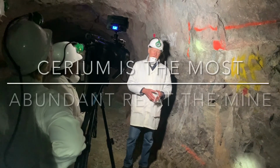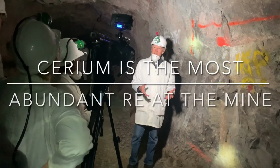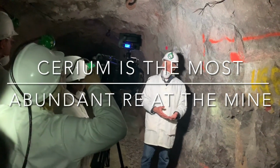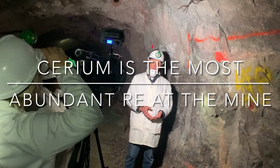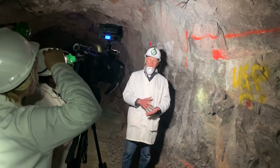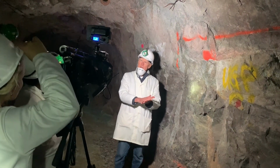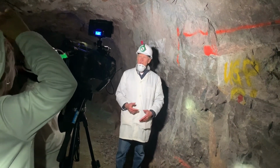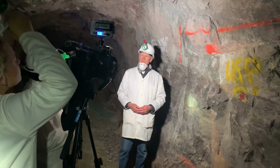Cerium is very cheap, $2 a kilo. So not all rare earths are rare, some are quite abundant, but cerium is the most abundant of all. And its main application is glass polishing powders. So it's used in glass factories to give a very shiny, smooth surface to glass. It's a huge industry and they use thousands of tons of cerium, but as I said, it's quite cheap.